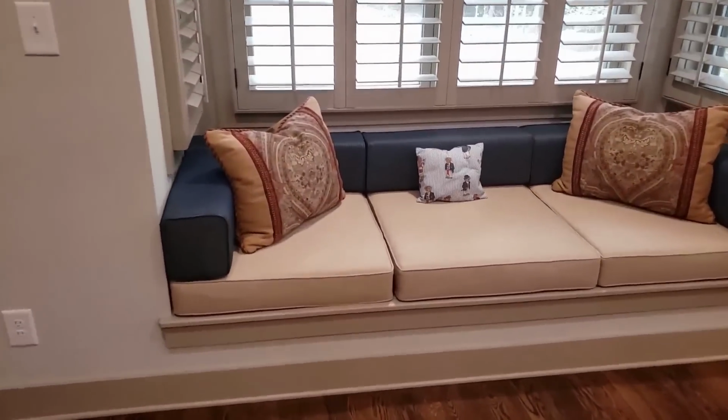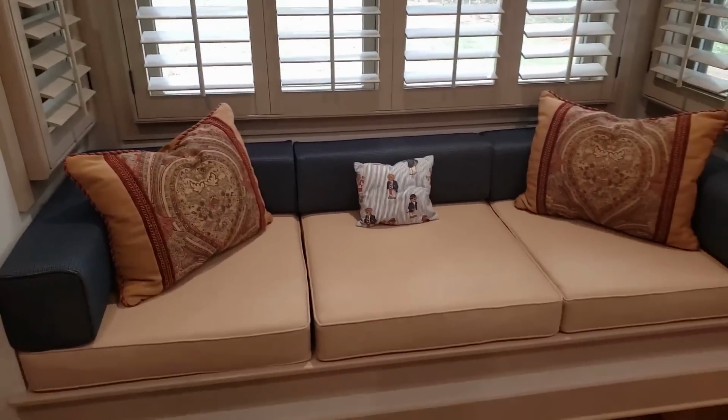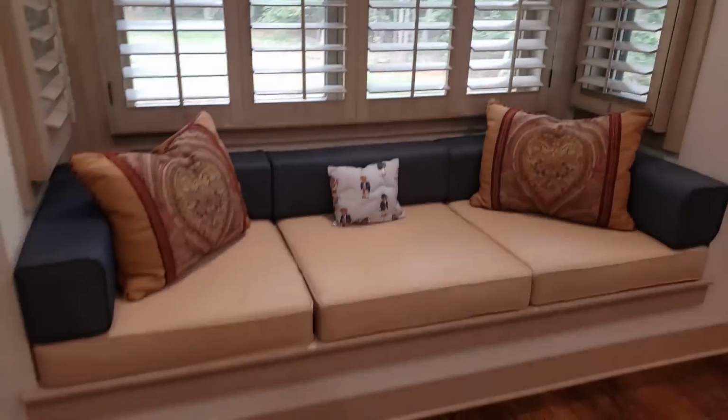But you see how they went with 2 different colors here? That's really cool. And these nice pillows. Pillows are their addition, not mine, but anyhow. And we put a crown mold up in the window seat. So this window seat's almost like an away space. It's almost like a separate space.